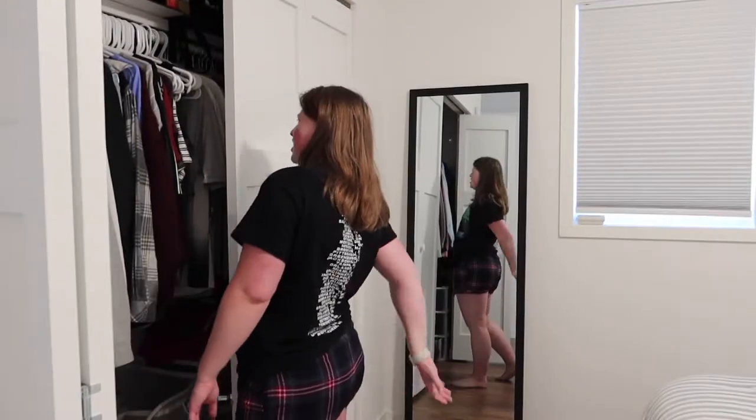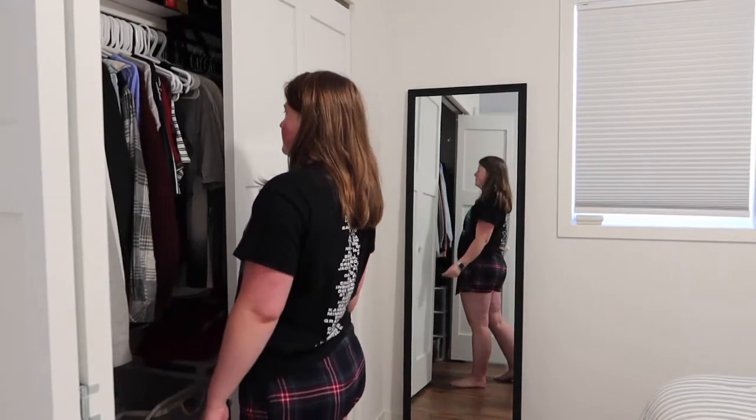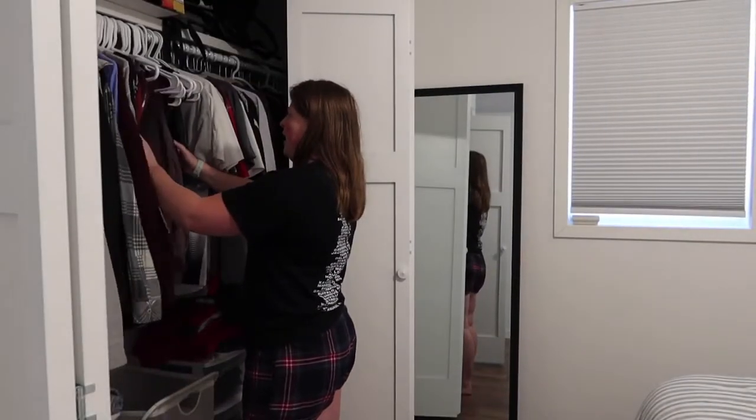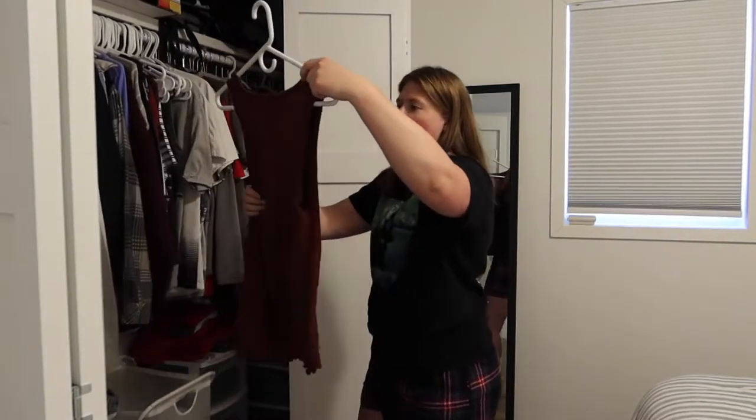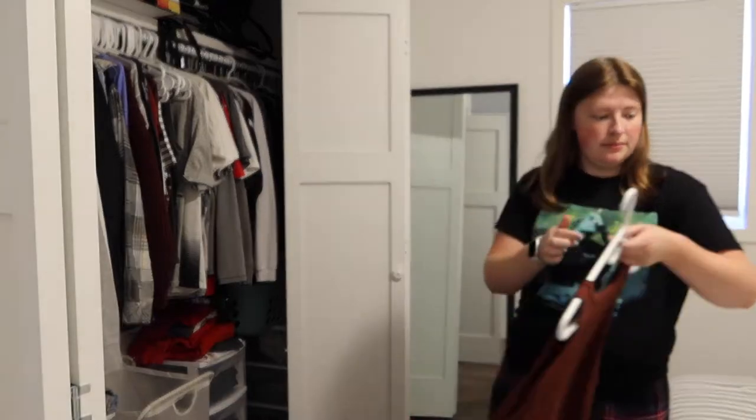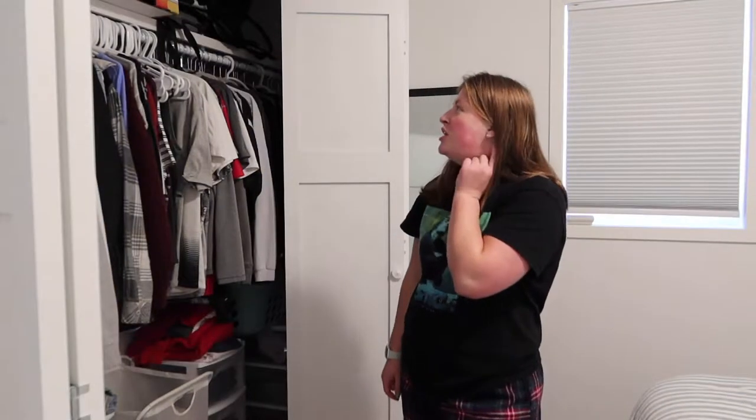73 degrees out. Maybe I just wear a tank top. I do like this one. I haven't worn it in a while. But I don't know if I want to wear jean shorts though.